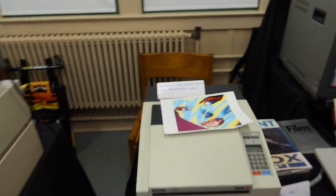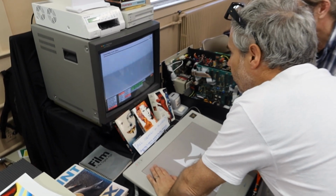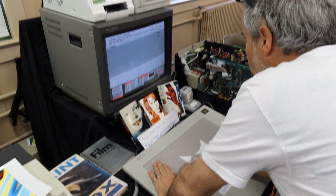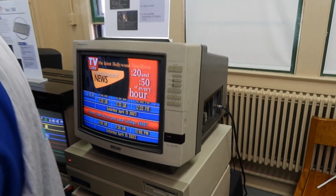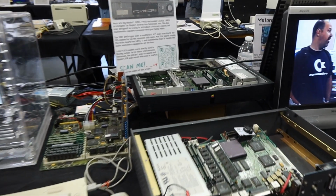I didn't really get the full backstory on this display. It was some sort of hardware and software combination for editing images and possibly video in real time. At one point, I heard the guy describe it as Photoshop before computers were fast enough to run Photoshop. So I wish I had come back and looked at this a little bit more closely. It seemed interesting. But there was kind of a lot to see.